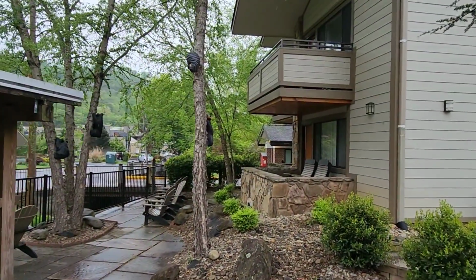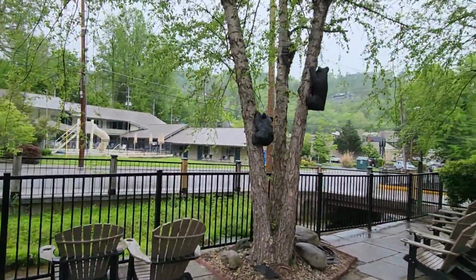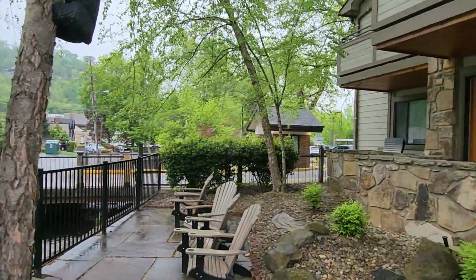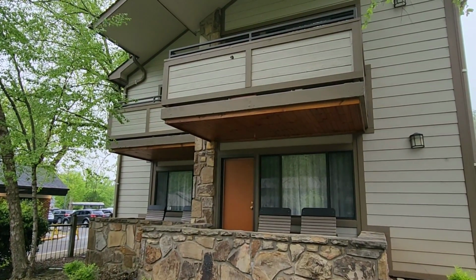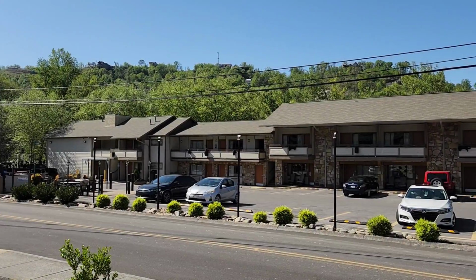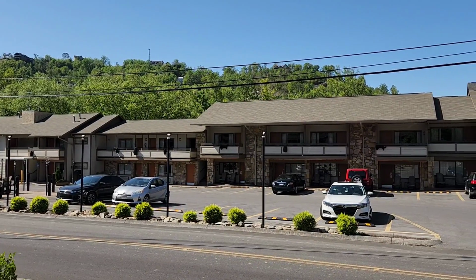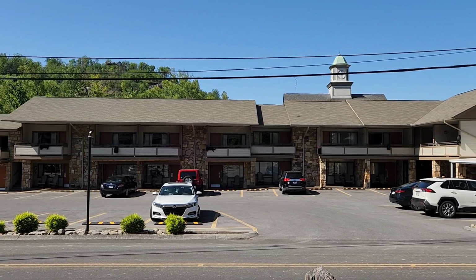Let me just show you again what they looked like. I think I showed them earlier. Nice view. There they are. Those would have been $60 for us to have stayed in there. Next time. Our total was $134 for both nights. You can't complain about that, especially when you have to pay parking here in Gatlinburg.